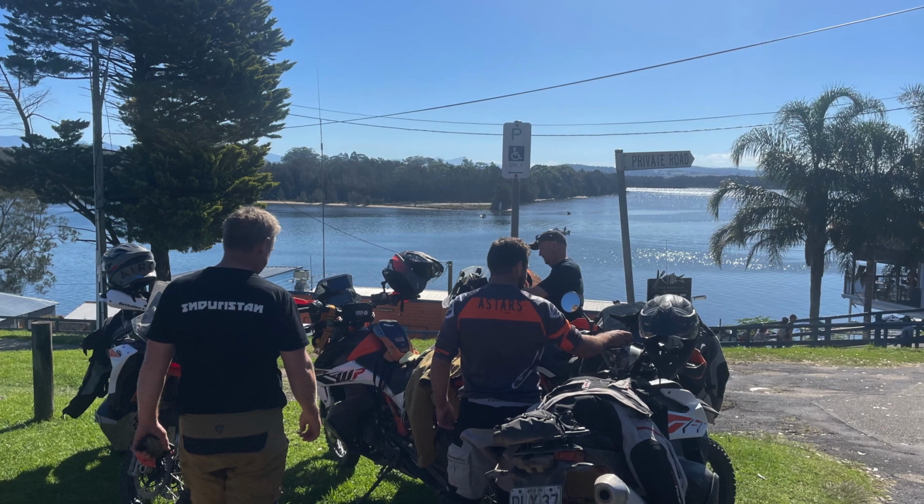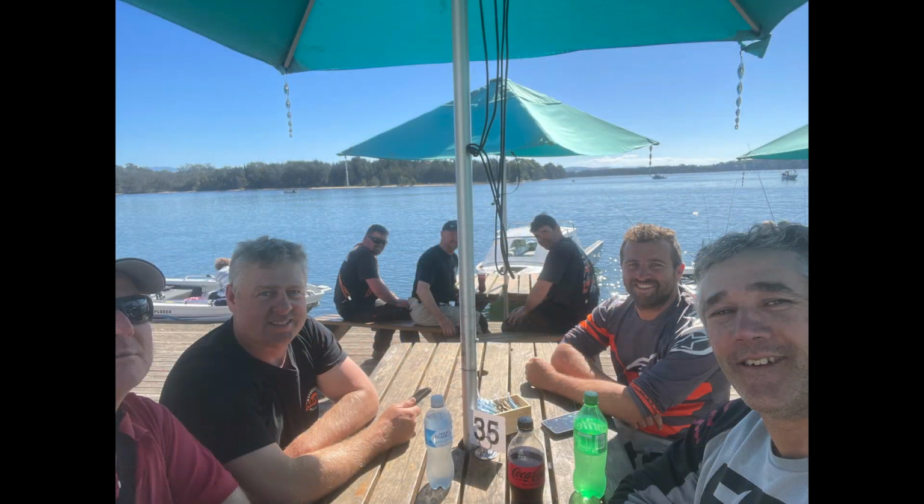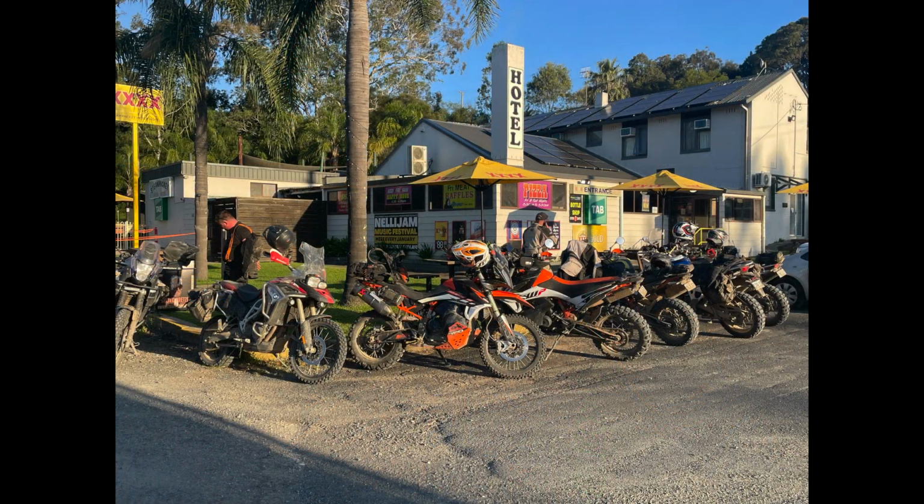We stopped off at the beautiful Tuross Heads for lunch at the Boat Shed Cafe. And then we ended up back at Nelligan Pub. Like all our rides, we need to wash the dust down at the end of the day.